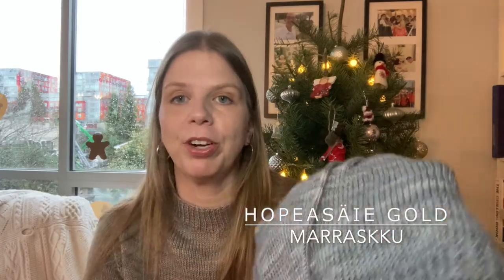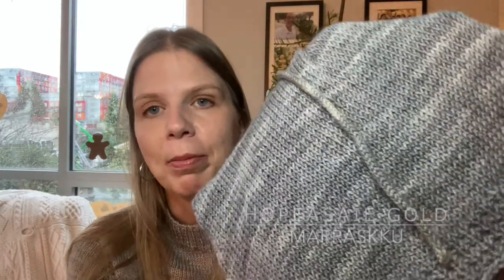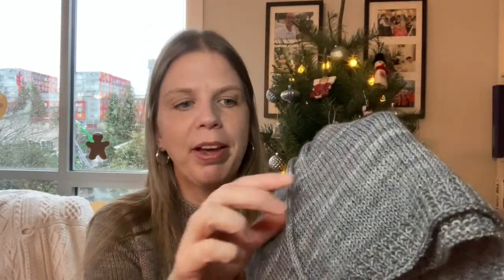I knit it out of Hopea Sai, which I'm gonna butcher, I'm sorry, all the Finnish people. But it's a Finnish yarn given to me by a friend. And it has a little bit of stellina in it, which you might be able to see.